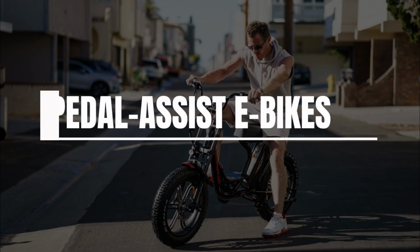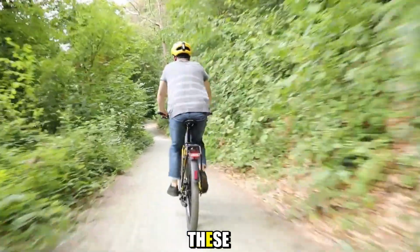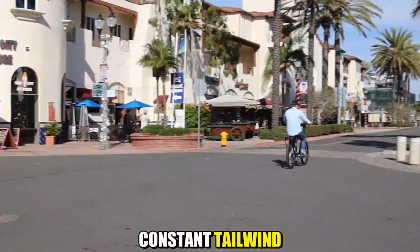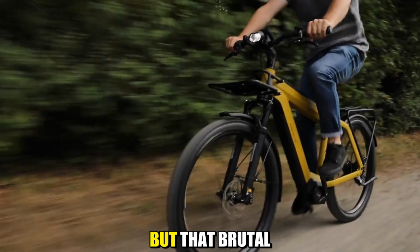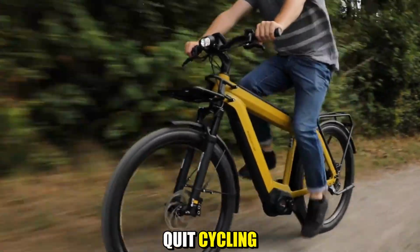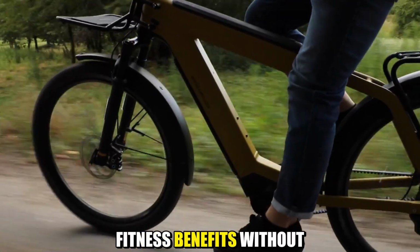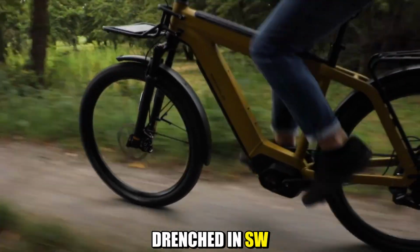First up, pedal assist e-bikes. These are the ones that only give you power when you're actually pedaling. Think of it like having a constant tailwind. You're still exercising, but that brutal hill that made you want to quit cycling, it just became manageable. These are perfect if you want fitness benefits without arriving at work drenched in sweat.